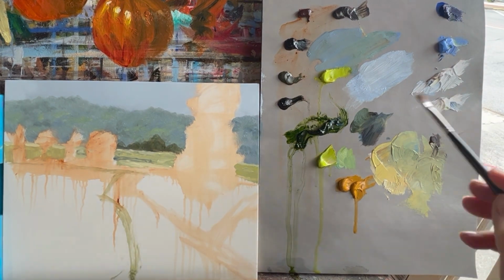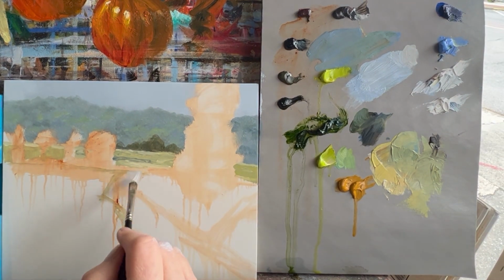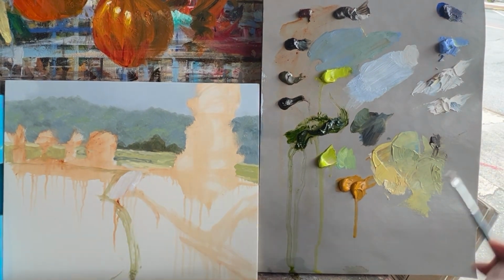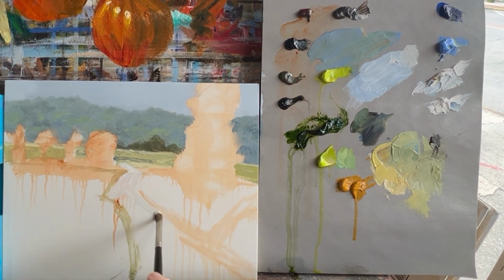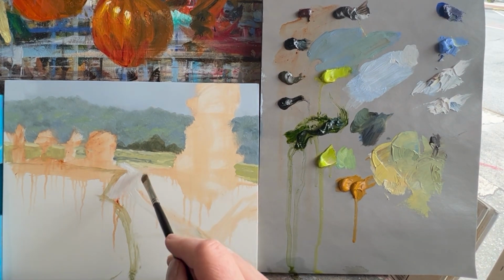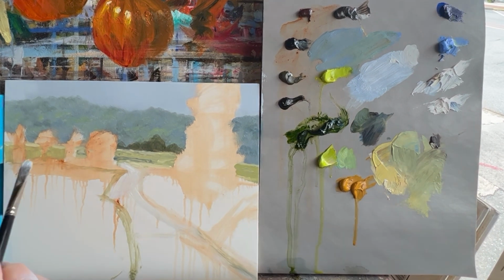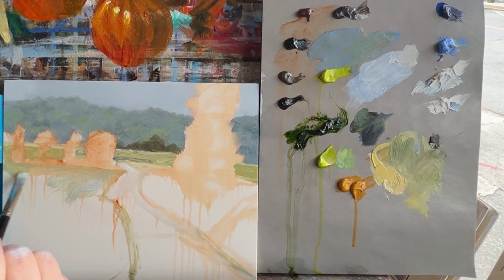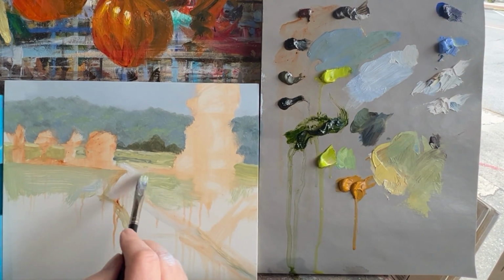Now there is a little tiny road, like a little windy country road in this piece, so I really need to kind of establish where that's going. So I'm using a combination of titanium white and the King's Blue and a little umber. So it's a very soft light gray, and of course it's going to be whiter in the background, and it will get a lot more intense and darker as it comes towards the foreground. But I really just needed to establish that.